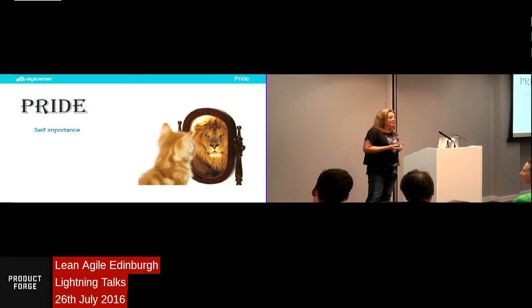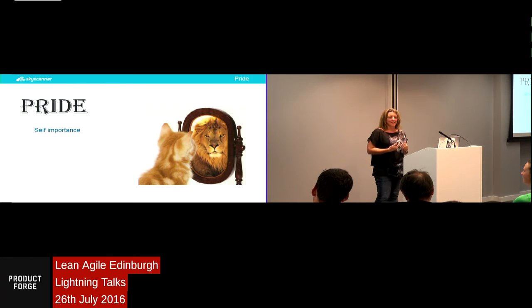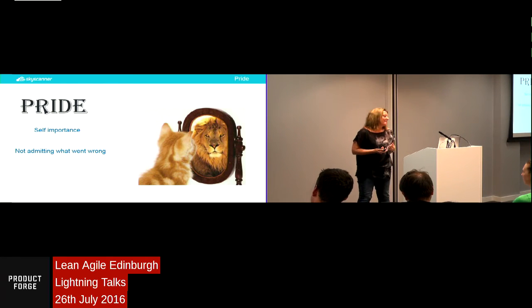So a few remedies for this one. First of all, you could do something called a 360-degree appreciation at the beginning of a retro, where you just take 5 minutes for people to actually tell each other what they appreciate about each other. And we have these little notes at Skyscanner that we sometimes use to write notes to people.